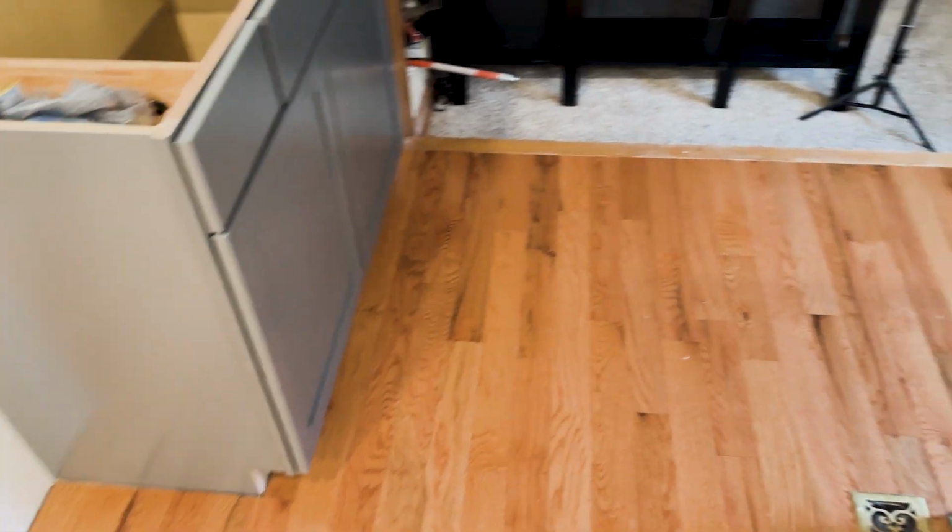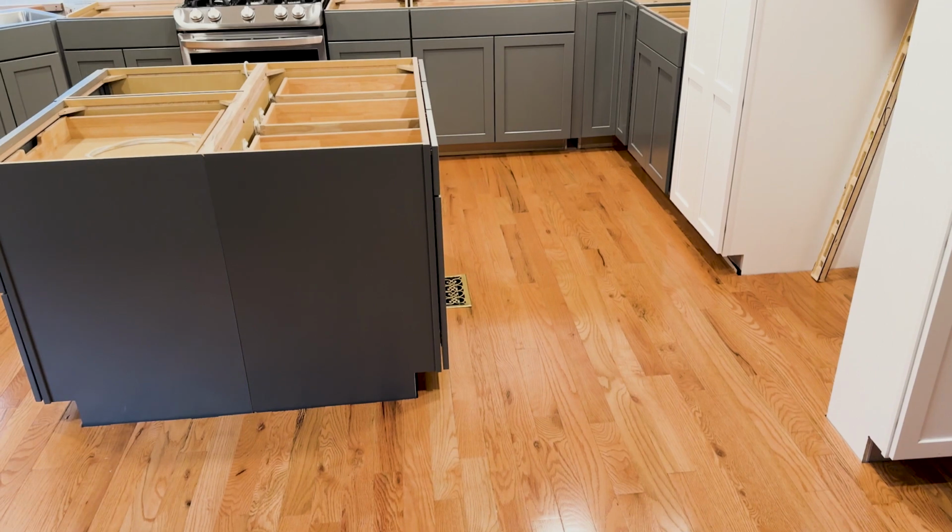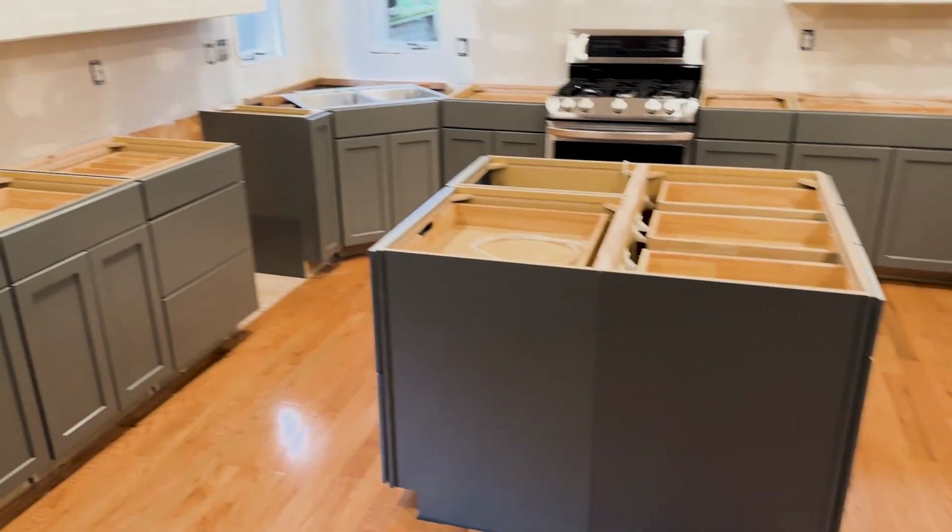I rented a nail gun from the local rental place here in town and did some research on YouTube videos and figured out how to do it. We're gonna get new registers here and over there. Those are the old ones that are in there just temporarily. But you can learn anything on YouTube.